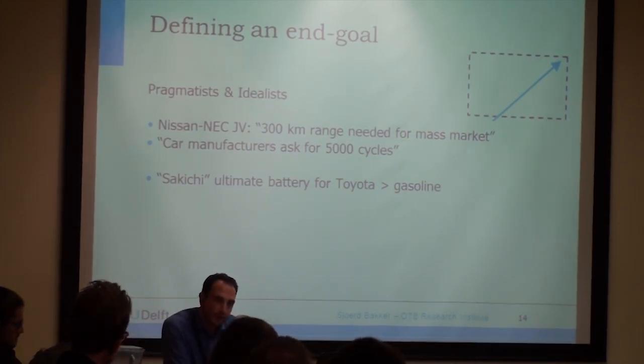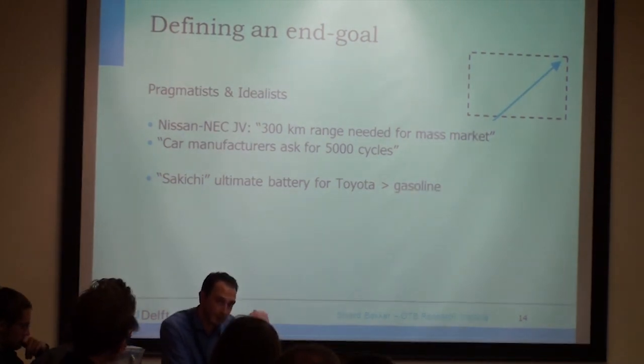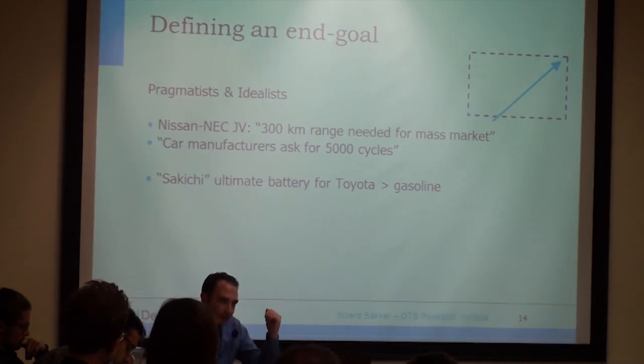And on the other side is Toyota. They have set this goal internally, and they call this the Sakichi battery. This is the battery that has a higher energy density than gasoline has today. And this is like 100 times the capacity of today's lithium-ion battery. So this is a really idealistic goal.